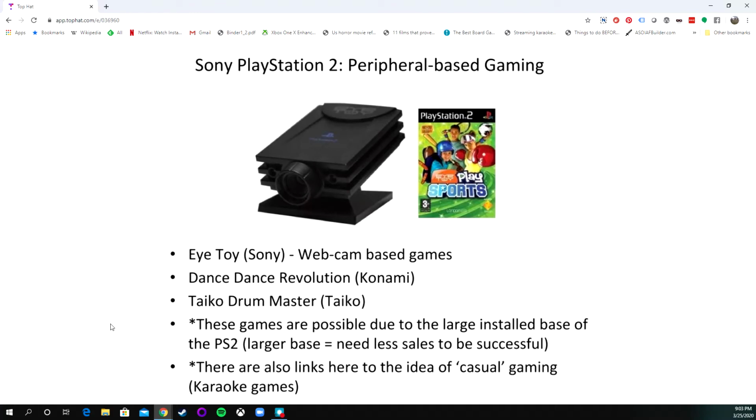When you sell 100 million game consoles, and you sell to 1% of that group, you sell a million of whatever you're selling: little plastic guitars, microphones, Japanese taiko drum toys. That large install base makes that possible.